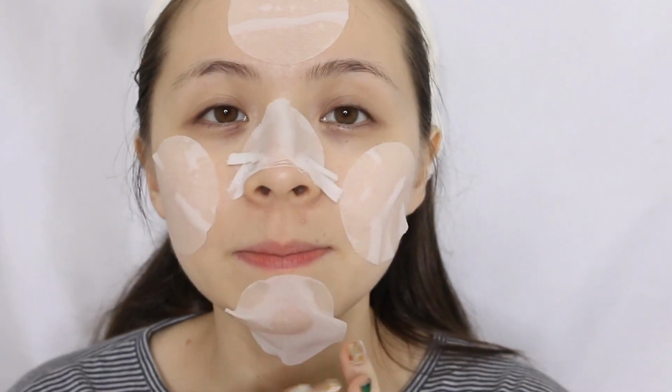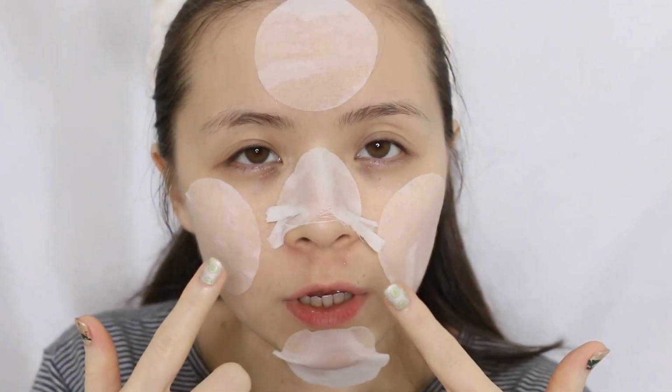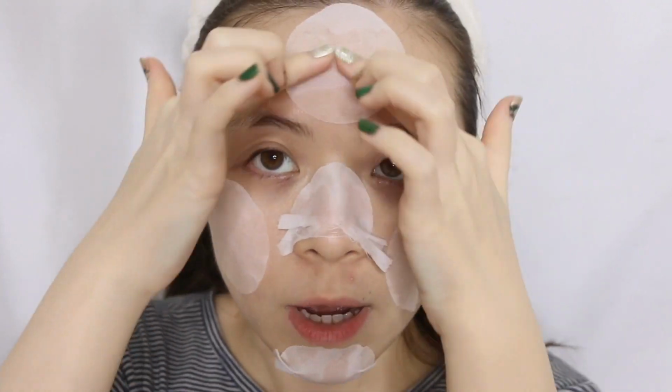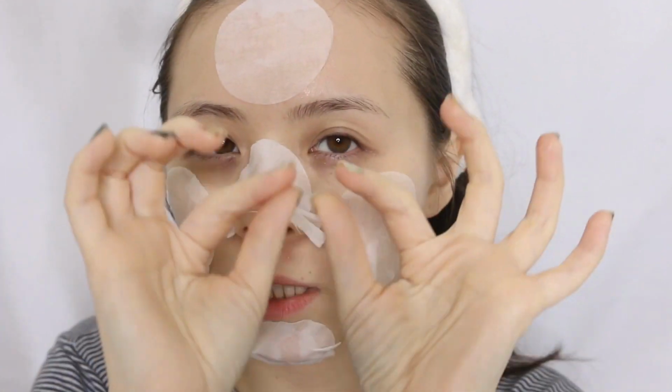Alright, so it has been 10 minutes and none of these pads actually feel dry. They still feel wet. It sticks on my skin pretty well, other than the bottom part here. If I don't talk, it sticks quite well. Because I'm talking, it drops a little bit, but other than that, it sticks on my skin super well because of how thin the pads are. It is actually quite refreshing.